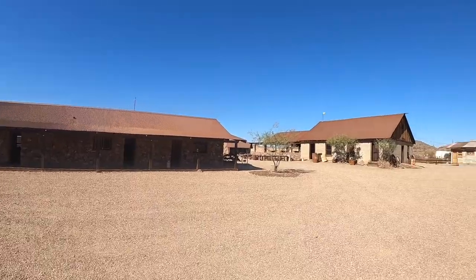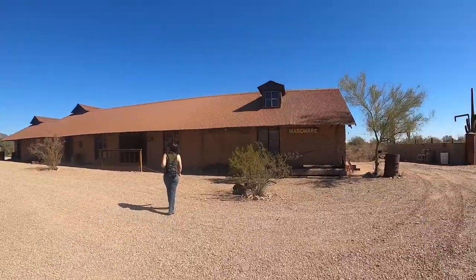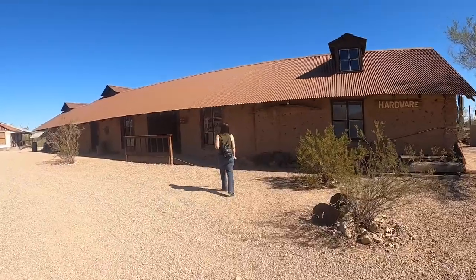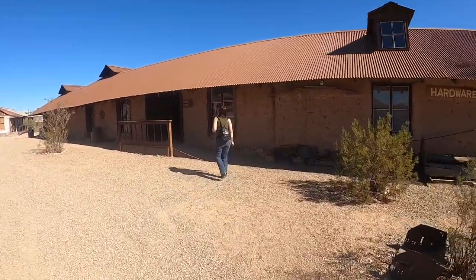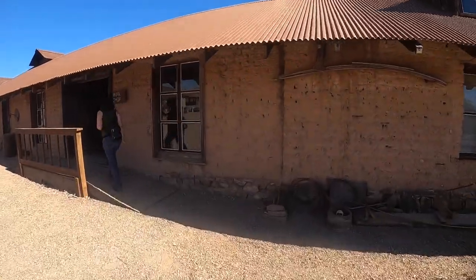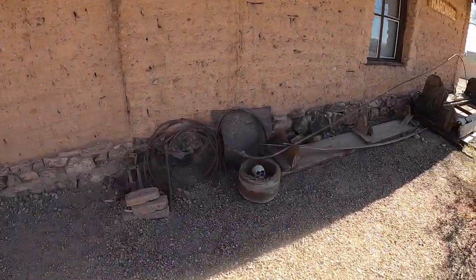Directly across from the bunkhouse, got the hardware store and the workshop, which apparently is the largest building on property. Let's go see what's inside here.